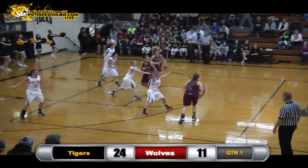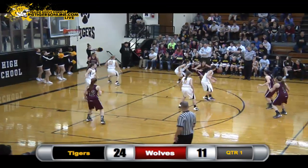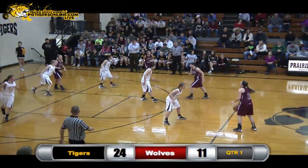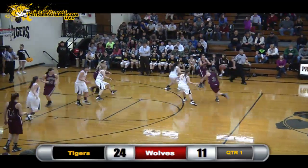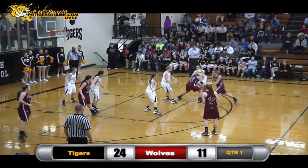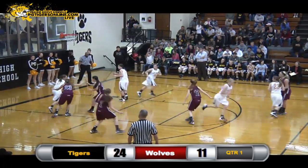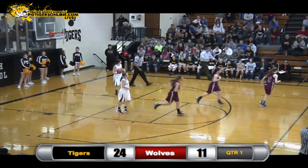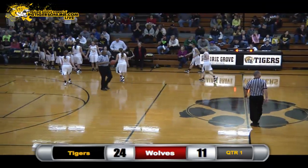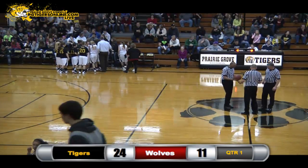20 seconds to go here in the first quarter. Tigers up by 13, looking to get inside. Cox did a nice job of making those entry passes really difficult. What's interesting is, you don't see a lot of high school teams play man-to-man, and that's exactly what Prairie Grove's doing right now. Wow, look at that. Lincoln just uncomfortable shooting the ball. Well, that does it for our first quarter. The Lady Tigers storm out to a 24-11 lead. We'll be back after these messages.